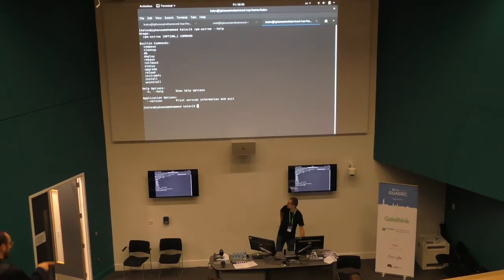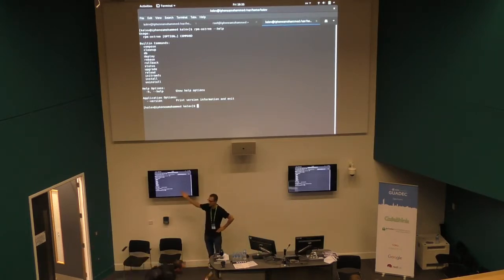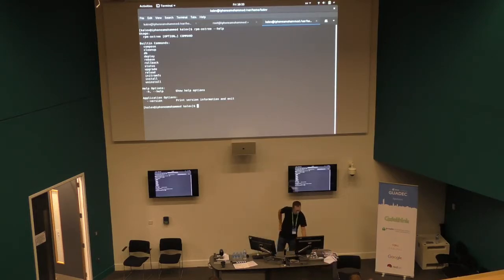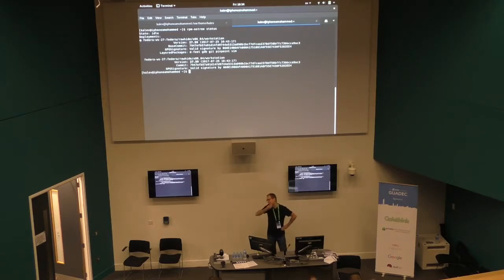So I have some screenshots here from the RPM OS 3 command line. It has options for the server side to compose trees, and also for the client side to upgrade and rebase and such things. And one interesting thing with the RPM OS 3 is that it always keeps the previous pre-upgrade state around. So if you do an upgrade and then reboot into the new system, the previous system is also actually kept around. Which means that it's super easy to do rollbacks if something goes wrong.